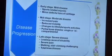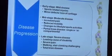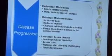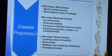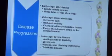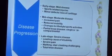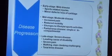We oftentimes refer to that as partial knee disease, where it only affects a portion of the knee, which is kind of what we're going to steer our conversation to in just a few minutes. Then we have the late stage disease where it's severe, and that basically means the entire knee is affected by arthritis, all throughout the knee joint.